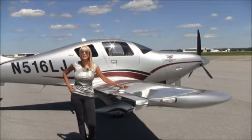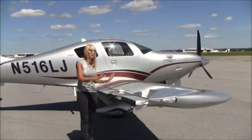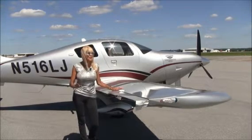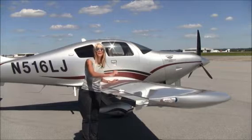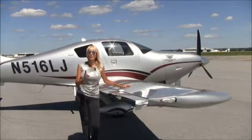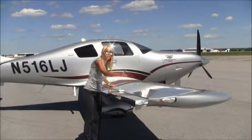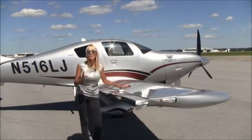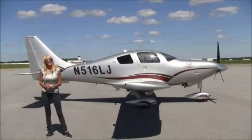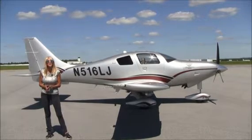You only get this in a composite airplane. Lots of carbon fiber here. The airplane is very strong. We've got to brag about her structural integrity. She's got 2 wingtip to wingtip spars made out of carbon fiber. Now, carbon fiber is 6 times stronger than steel, and just one of these spars, just one, is strong enough to withstand the utility category of the aircraft. So the total time on this beautiful Columbia is 770 hours.